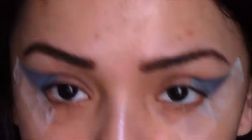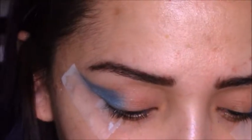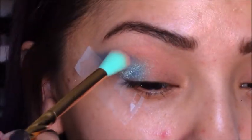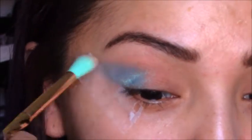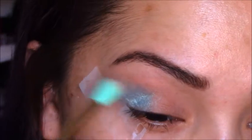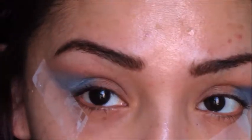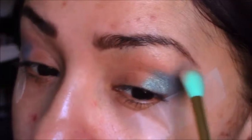So I'm going to use that fluffy brush, this one, and I'm going to dip into Myth, which is that only matte shade there. And I'm going to buff out the edges. Sorry, that was a hiccup. I have hiccups today. I did a really good job. It did a really good job at buffing those edges. Can you see it?